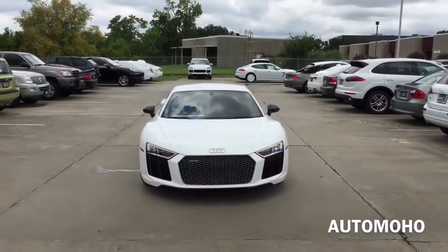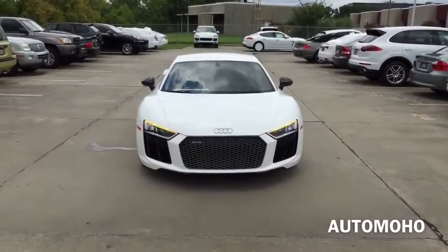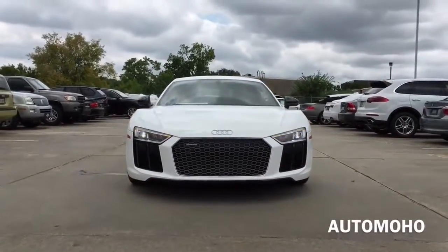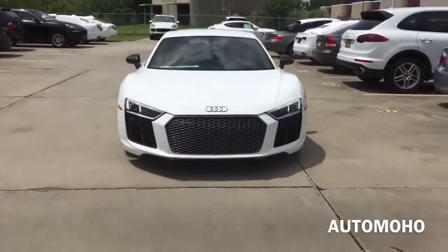The Audi R8 is a mid-engine supercar offering seating for 2 passengers and manufactured by the German automaker Audi since 2006. It is currently in its second generation. Today, I'm proud to present to you the all-new 2017 Audi R8, dressed beautifully in Ibis white exterior with full black leather interior.